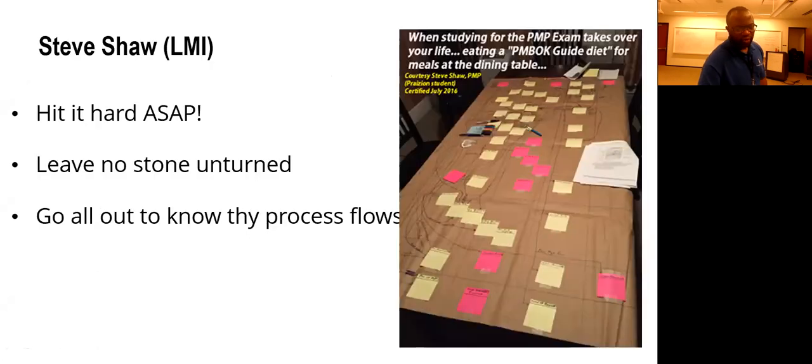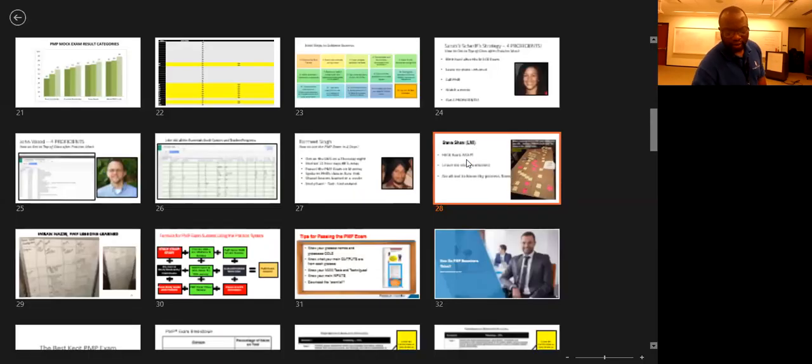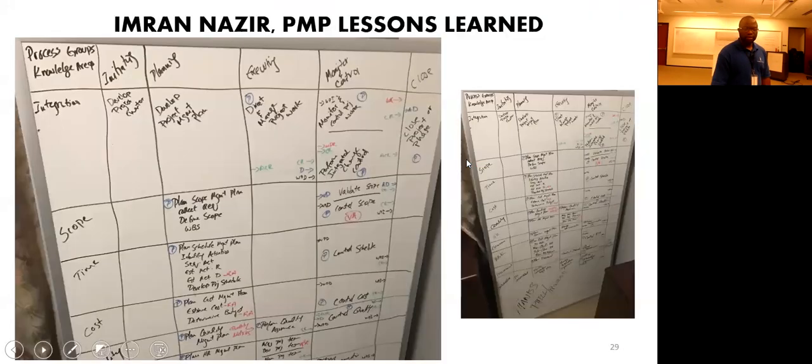Another case in point, one of my rock stars out of Virginia, Steve Shaw, LMI. Look what he did. He took over his dining table, put butcher paper all over the thing, got post-it notes, and began to map where each ITTO goes. Where do the outputs go? Where do the outputs become inputs? Which tool and technique is used here? You can see it doesn't look very pretty, but this is how he got it done. And you have to get it done.